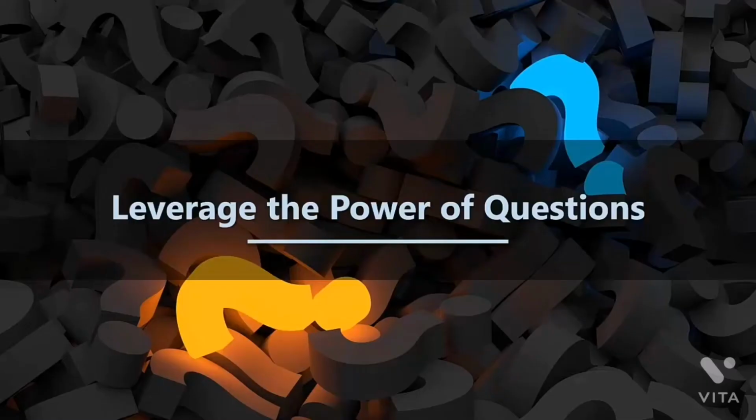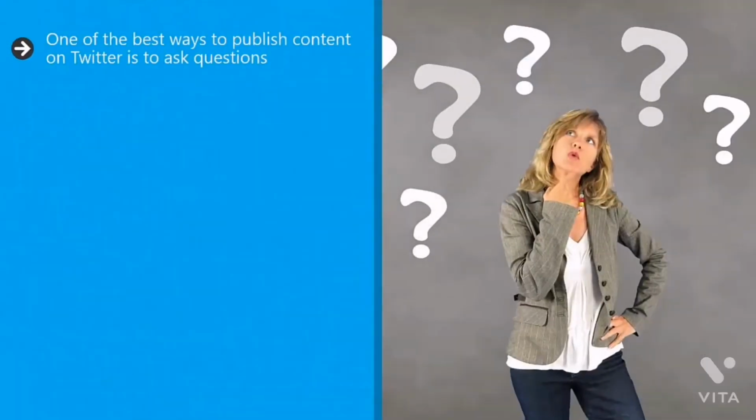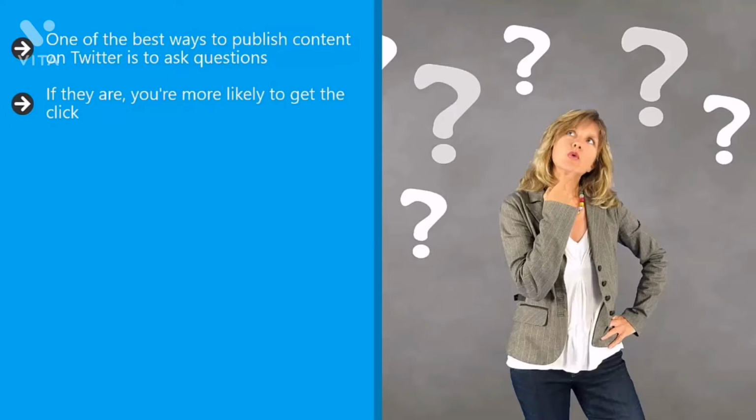Leverage the power of questions. One of the best ways to publish content on Twitter is to ask questions. It's really that simple. You ask a question and then you post a link and then some hashtags. The great thing about this question-based tweeting is you get to engage the reader. You focus on a specific point that they may be interested in. If they are, you're more likely to get the click.